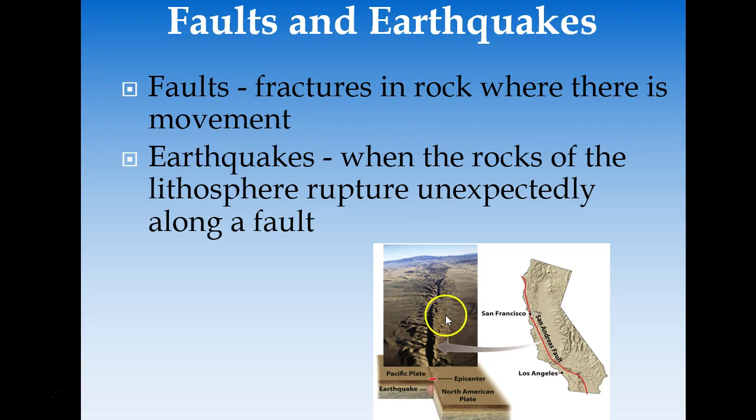So when we get earthquakes along these transform faults, it's basically some of the rock, whether it's a small amount or a large amount, breaks along a fault and basically sends an energy or a ripple effect up that entire fault line.